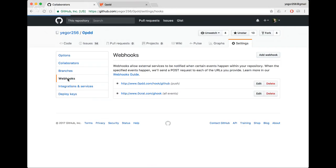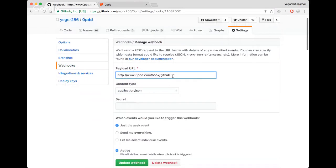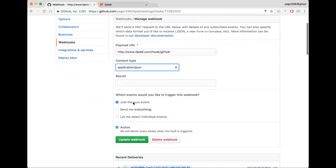Then you go to webhooks and you register this webhook in there. So you make sure that this webhook is configured like that. This is the name of the hook. That's the URL. Then you make sure that the content type is JSON. And that's it. Then by default, just the push event, this is active, it's right there.